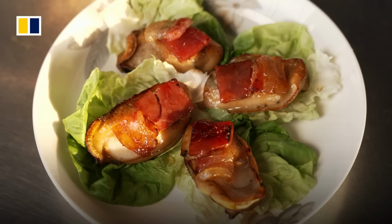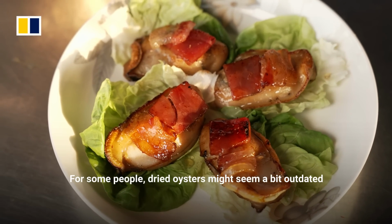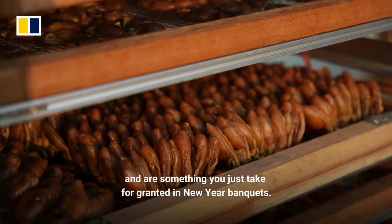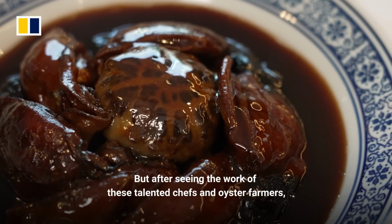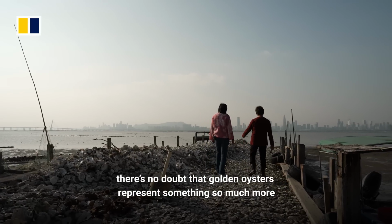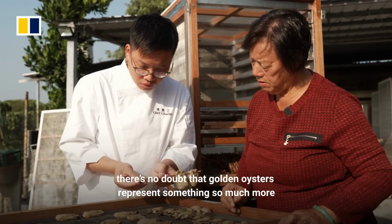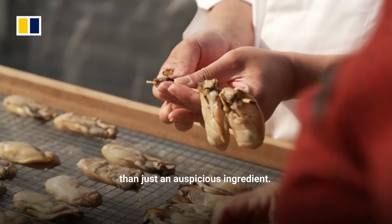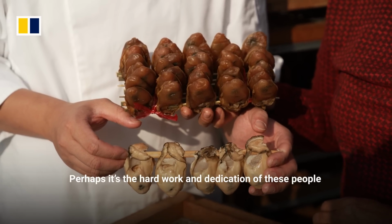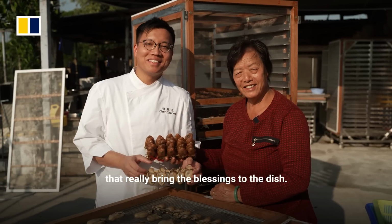For some people, dried oysters might seem a bit outdated and are something you just take for granted in New Year banquets. But after seeing the work of these talented chefs and oyster farmers, there's no doubt that golden oysters represent something so much more than just an auspicious ingredient. Perhaps it's the hard work and dedication of these people that really bring the blessings to the dish.